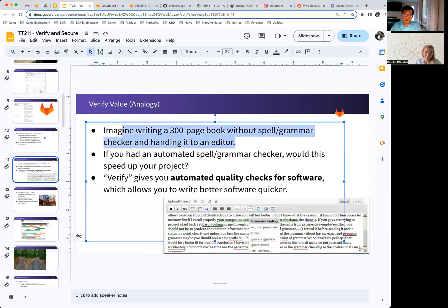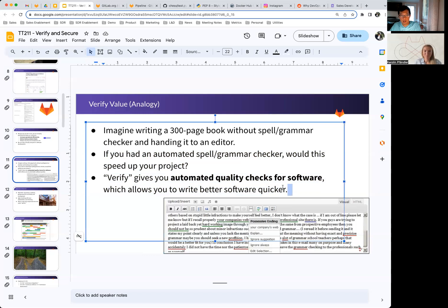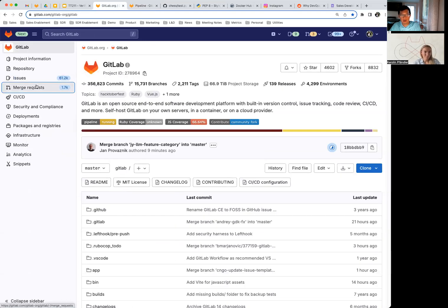That's what verify is for software engineers. If you think about Google Docs, every time you spell a word wrong, or if you say something that doesn't make sense, it gives you the green line, the blue line, where it tells you something in real time that is not right. What verify is, it's automated quality checks for software. So just to share this with you right now, every time someone wants to write new software, they submit a merge request.